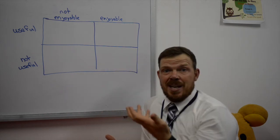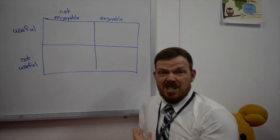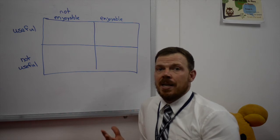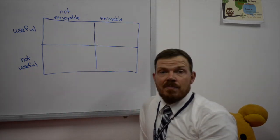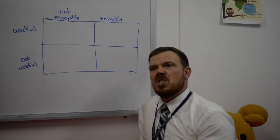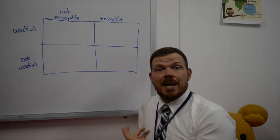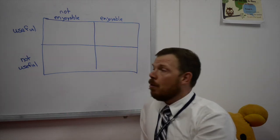But sometimes there's things that are really useful, but maybe aren't as enjoyable. Like studying is a great example. And what I would encourage you to do in that case is try to figure out a way to move it along to a more enjoyable activity. See if you can study in a fun way, or some people use group study, that sort of thing, to make it a bit more enjoyable, so that it falls into that higher category a little bit.